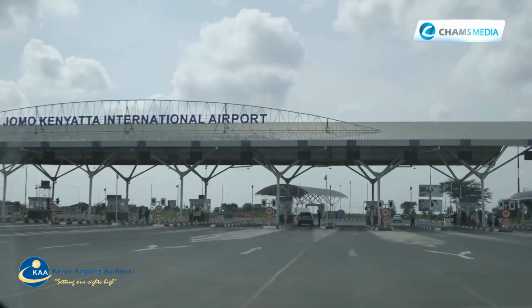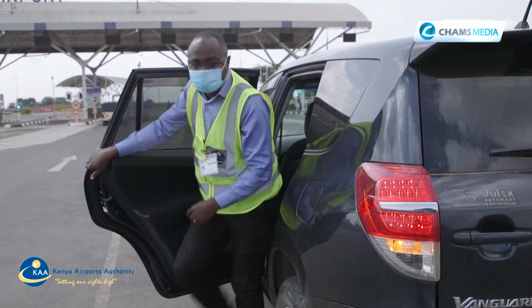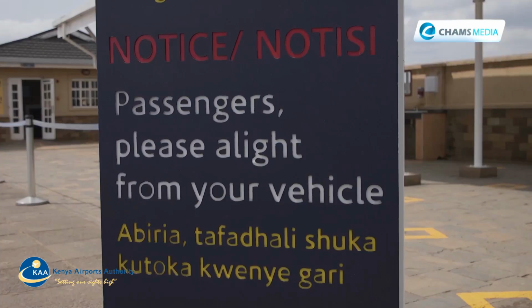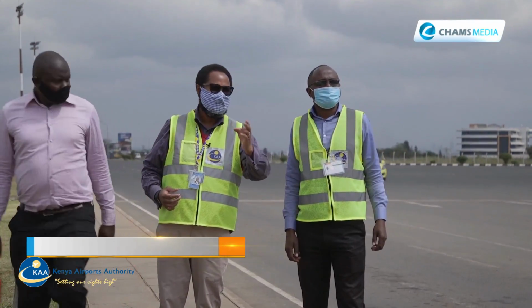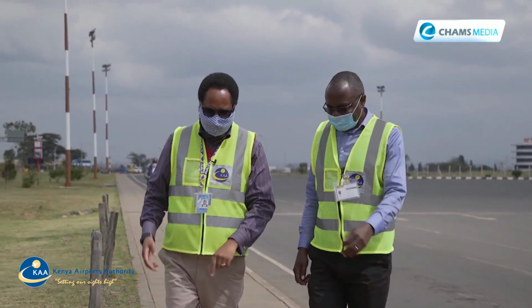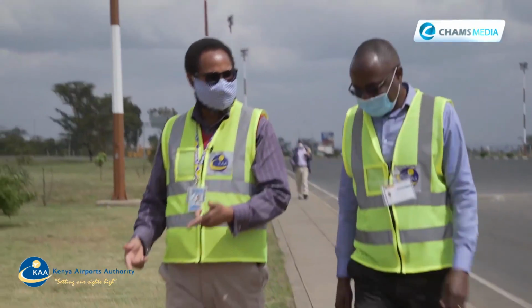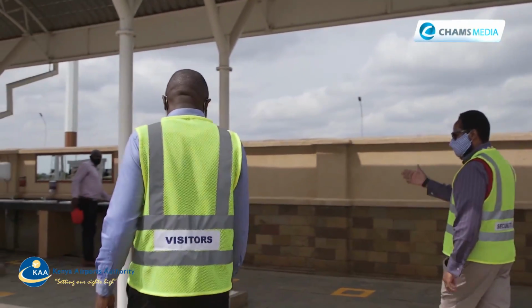We begin this journey at the primary screening yard, which is the main entrance to JKIA. When people get here, they are supposed to alight their vehicles and proceed here to the screening area. One of the things that you see here is the social distancing marking, and the idea is to keep the 1.5 meter distancing.